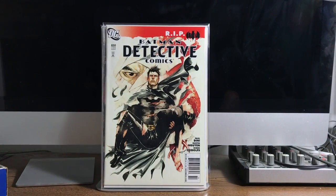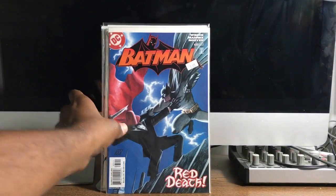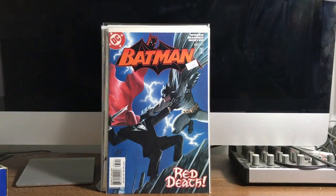The supposed first appearance of the Gotham City Sirens, though I'm still not sold that it's the actual first appearance. But like I've said before, months ago, if that's the game y'all want to play, I can play it too. You dig? But yeah, found this for $2. Can you believe that? Found it for $2. And I also found for $2 Batman number 635. Yeah.